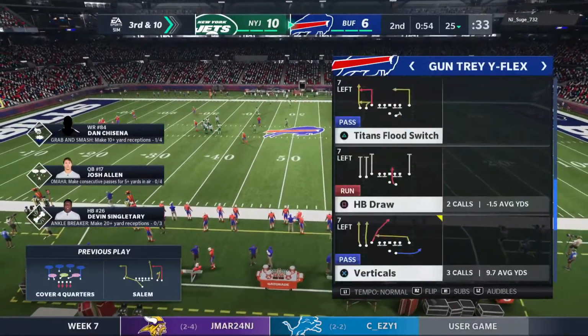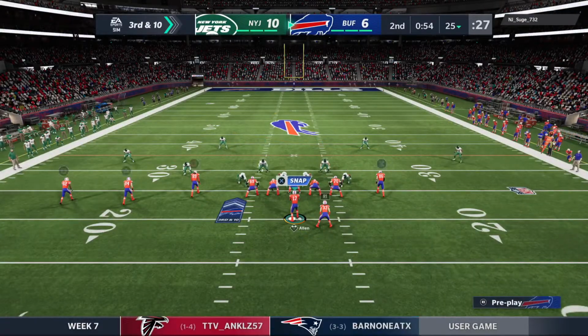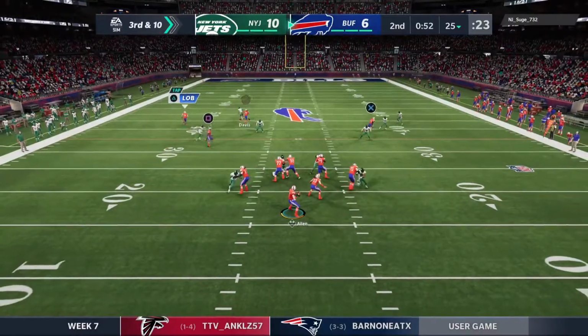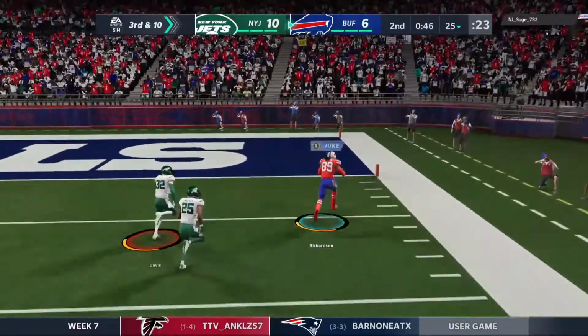Feels like they're getting caught in between here because they had incompletions on 1st and 2nd down. Now you got to worry a little bit about the clock because you prefer not to give them another shot here in the first half. But if you don't pick up the first down, guess what? You're likely going to have to. He's going to fire one deep, middle, and that's caught inside the 35.